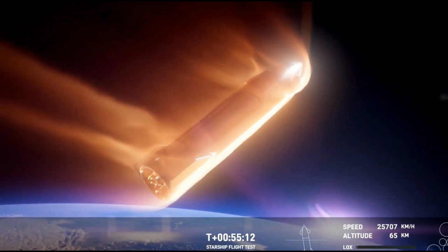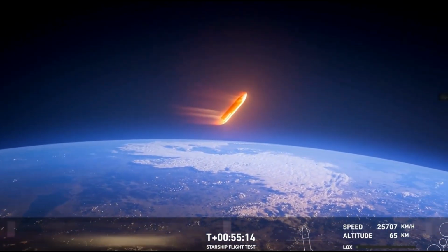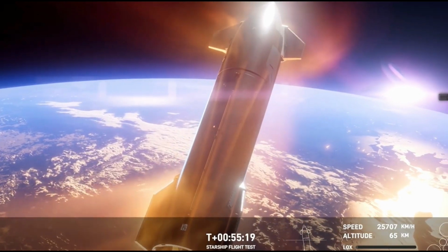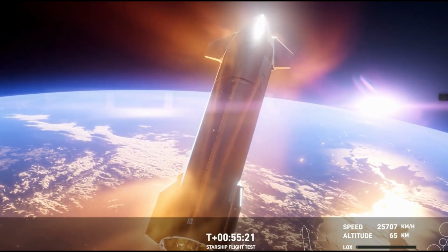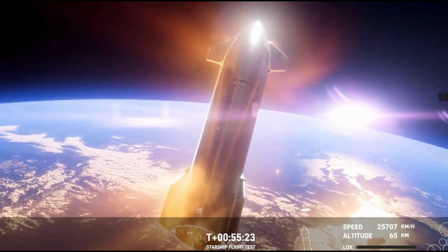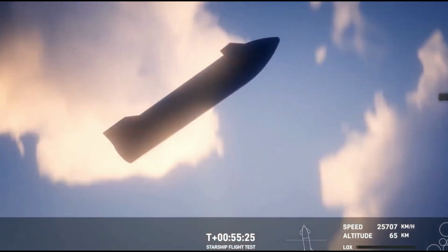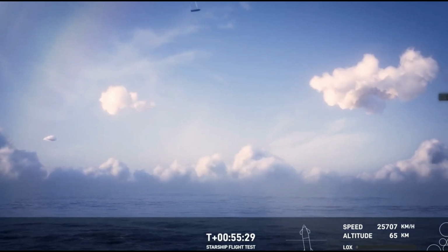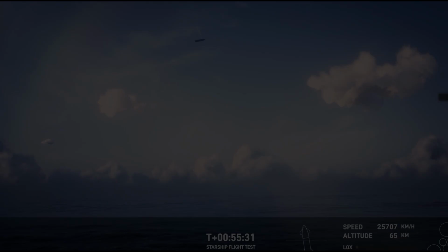This is an animation of pretty much what we were just watching on actual Starship video, which is pretty incredible. But we go through peak heating. One of the benefits of today's trajectory, actually, we got closer to what the heating profile will be on just a normal mission when you compare it to our previous flight.